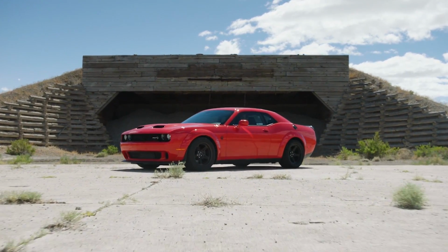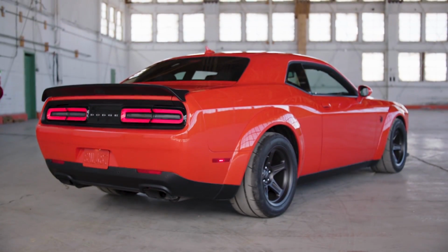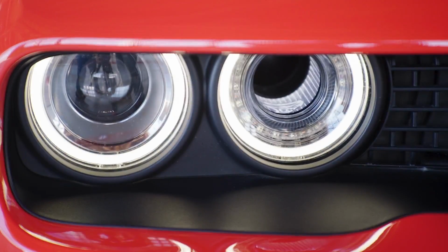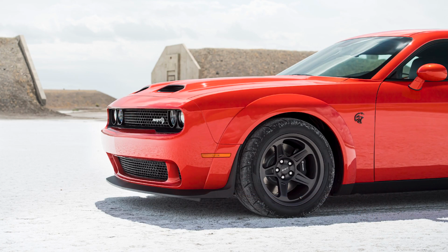The Superstock is the world's quickest and most powerful muscle car, able to hit a 0 to 60 in 3.25 seconds, and the quarter mile in 10.5 seconds at 131 miles per hour. As we mentioned, it has the high output 6.2 liter supercharged Hemi with 807 horsepower and 707 pound-feet of torque.